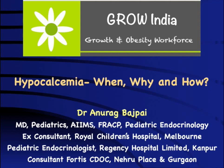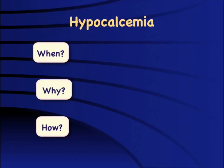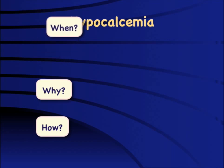So we like to focus on the three key questions that are going to be asked by a pediatrician when a child with hypocalcemia comes to us: whether this is hypocalcemia or not, what is the cause of hypocalcemia, and how to go forward in that regard.